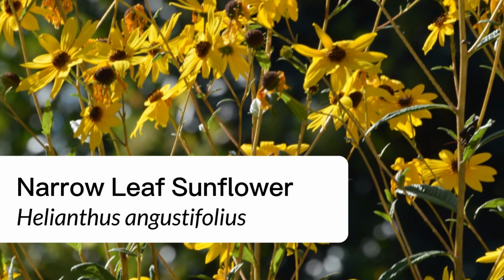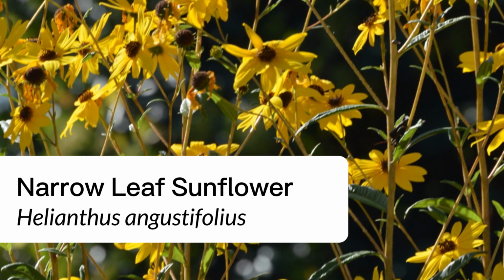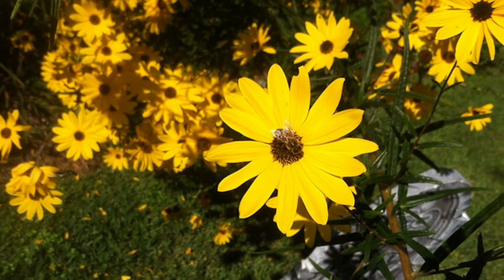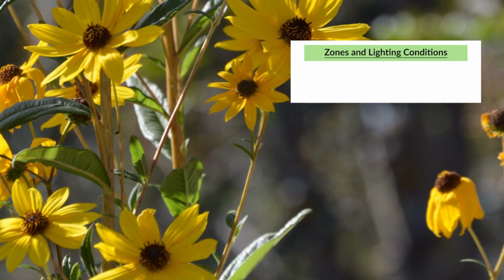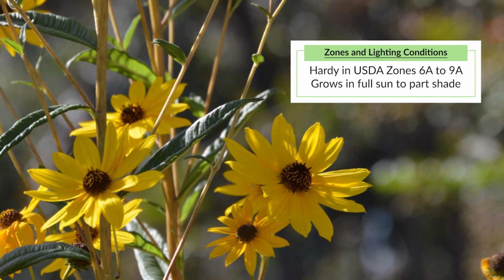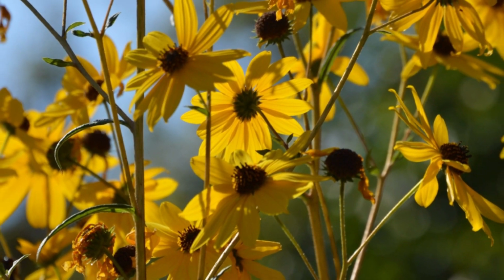Narrowleaf sunflower is a native sunflower. Its scientific name is Helianthus angustifolius. It produces a lot of tall yellow blooms all in one plant. They're very bright and cheery. It's also known as swamp sunflower, which indicates its preference for moist soil. It can grow from 6 to 8 feet and prefers full sun, and it attracts bees and butterflies. We have this plant growing in our moist soil garden in the backyard.